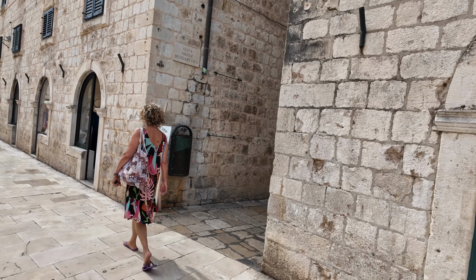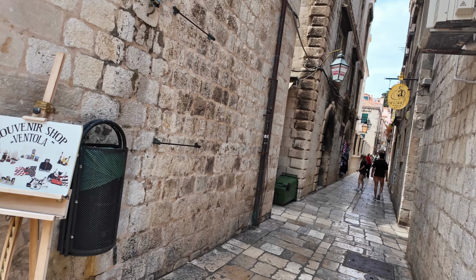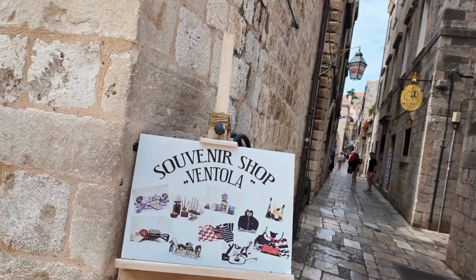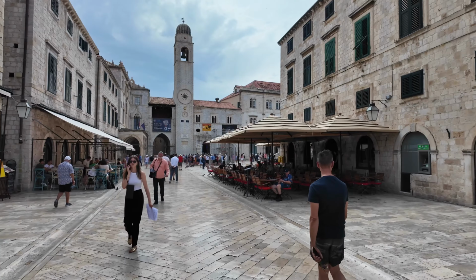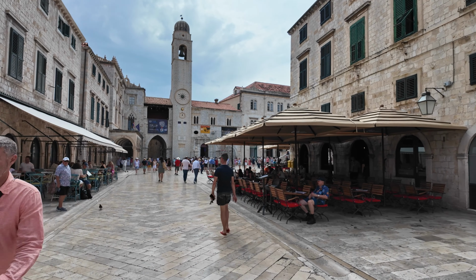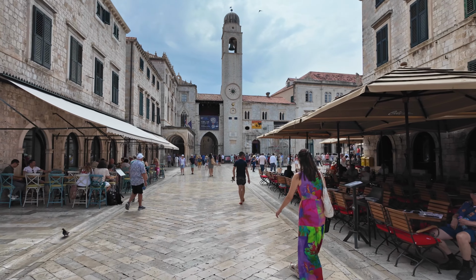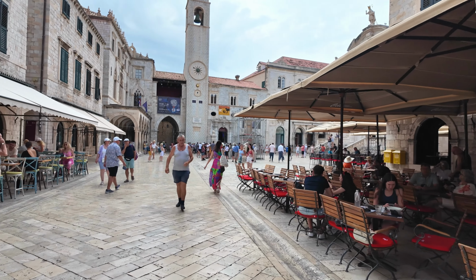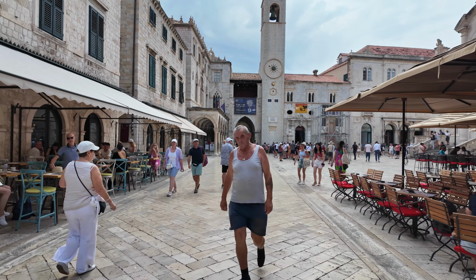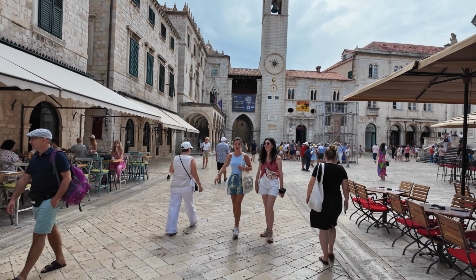Entering Dubrovnik's Old Town, the main street impresses with historic architecture, and you feel like you step back in time. The majority of the buildings are now cafes and shops, and they're just now opening. I like the clock. See the clock, how neat that is?